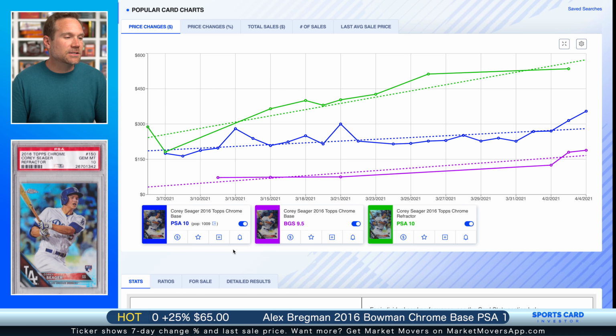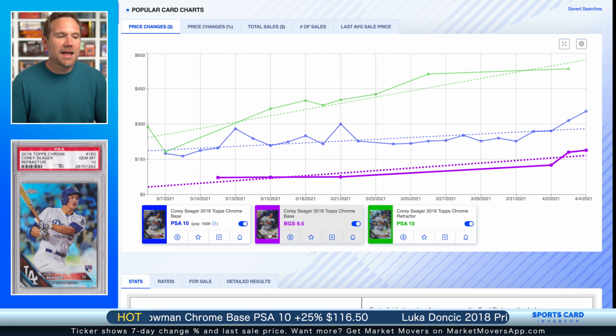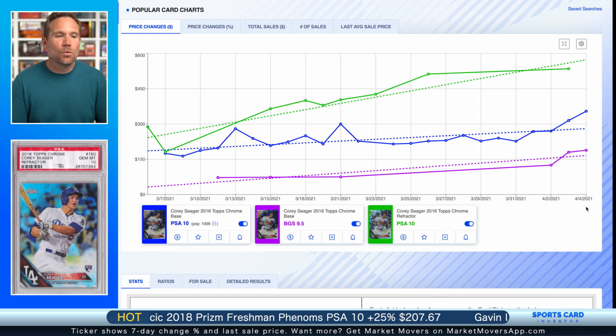Big contracts and switching teams, always good for card prices. So Seager has a lot of upside beyond what he can do for the Dodgers in the months ahead. His cards are reflecting that upside. Here on the screen is his 2016 Topps Chrome base card in PSA 10. I also brought it up in BGS 9.5, as well as his Topps Chrome refractor from PSA 10 from 2016. They all tell the same story, which is a story of cards going up.